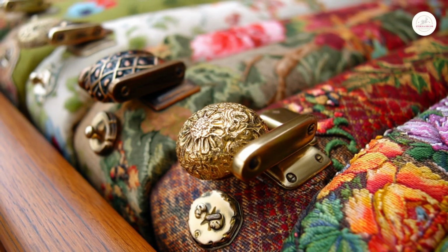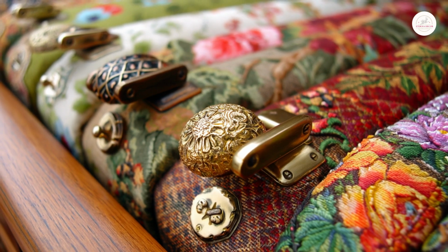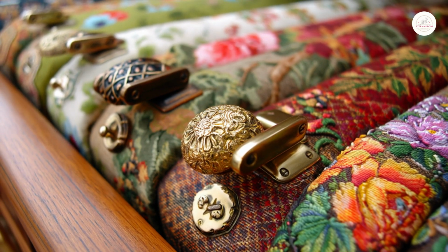Pro tip: seal your painted piece with a wax or matte top coat to protect it while keeping the vintage look.